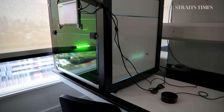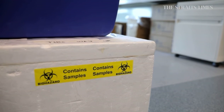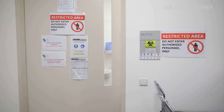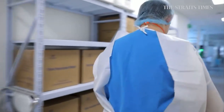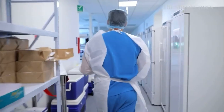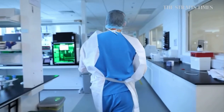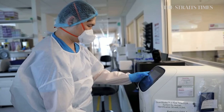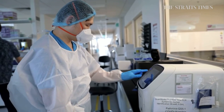lab safety. Working in close proximity to samples that could contain the virus is an unsettling thought for many. For Pathnova's staff, however, support from their friends and family has been unwavering as they do their part in Singapore's fight against COVID. I think it's a national service that we provide the testing results as soon as possible for both the foreign workers and the migrant workers that are with us here in Singapore, for us to be able to provide the results as soon as possible and speeding up the results just more recently.